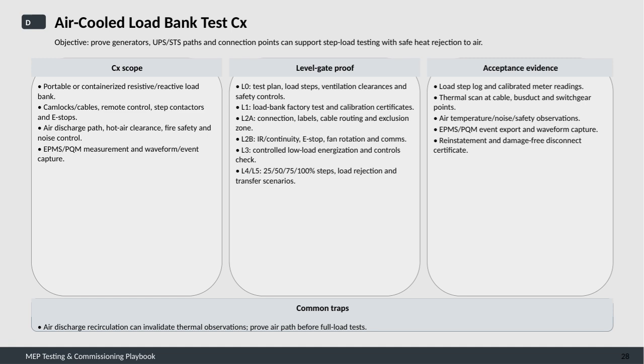A common pitfall is air discharge recirculation, which can skew thermal readings, so it's essential to confirm the air path is clear before full load testing begins.